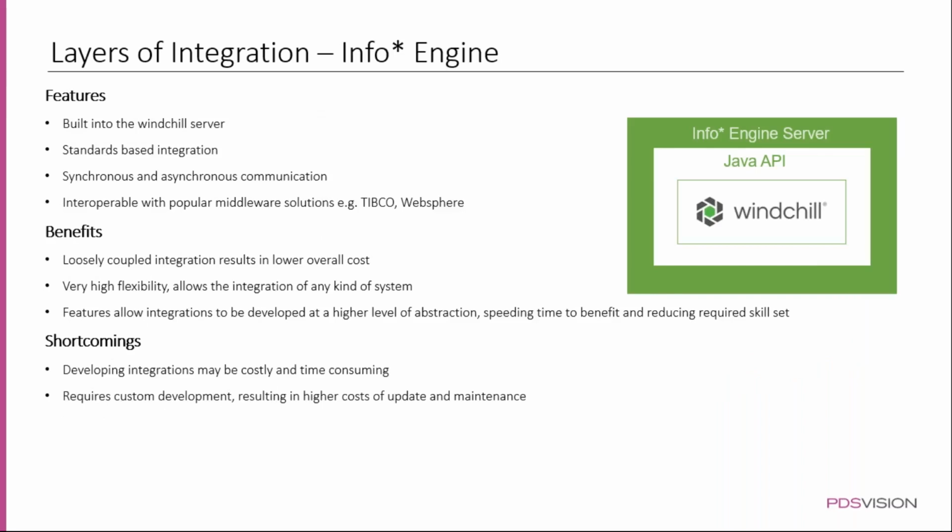The next one is Info Engine. Info Engine is part of the Windchill method server, and it makes use of Windchill ESI services. So this is built into the Windchill server, and it is a standards-based integration. Also, it is interoperable with popular middleware solutions such as TIBCO and WebSphere. So Info Engine can communicate with TIBCO, which comes along with the Windchill ESI package. However, it can also communicate with other middleware apart from TIBCO.